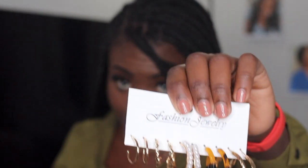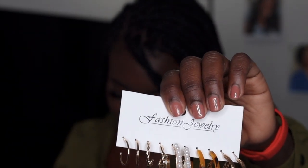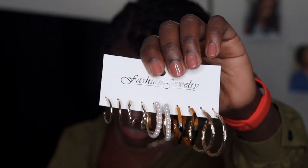Piece, where is it? 10 piece. Can you guys see this? No, you can't see it. I'm dancing over here like a crazy person, and y'all didn't tell me that you can't see anything, that I'm just dancing.